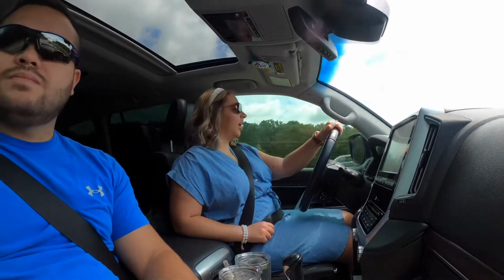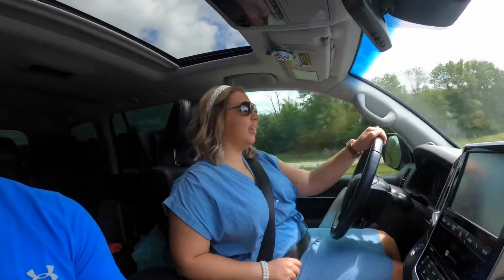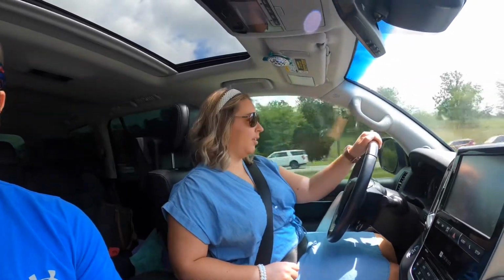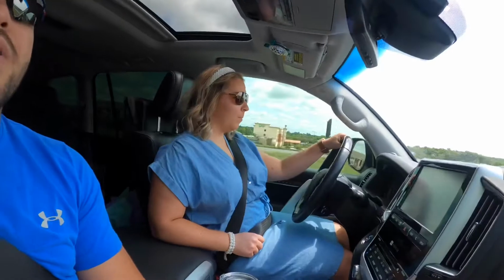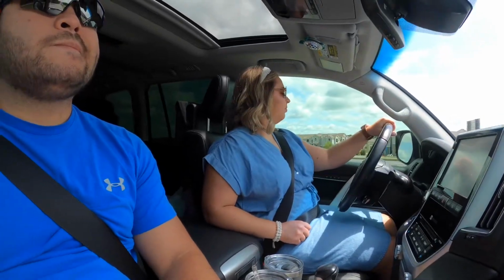And I guess the other thing, just nitpicking: the newer ones, like the 2017, 2018s and up, they do that. There's an extra button on the side over there, but our 16 doesn't do that. Our 16 also doesn't have the power rear hatch that the newer ones have. That doesn't bother me much. From what I've seen, it's really slow, so I prefer the manual anyway.